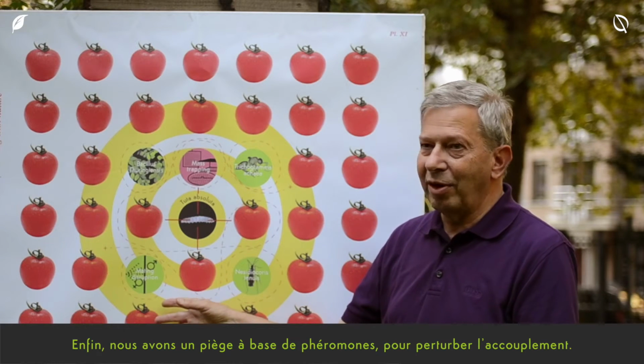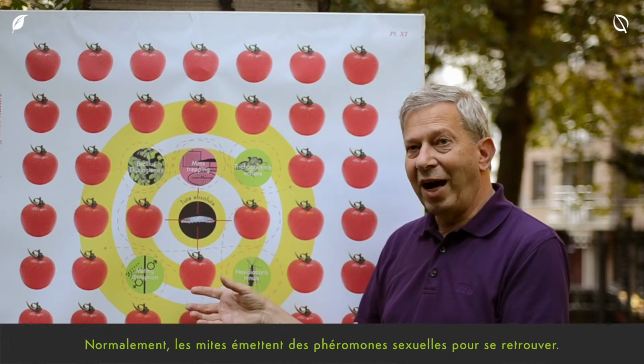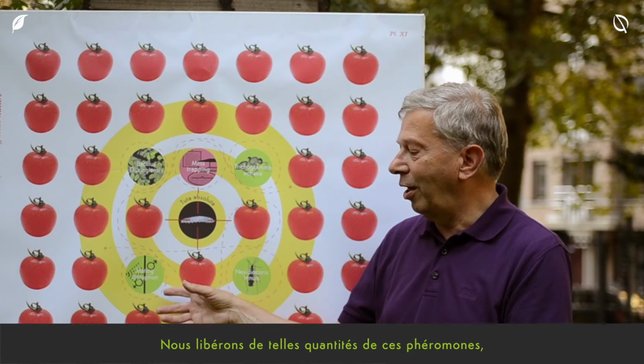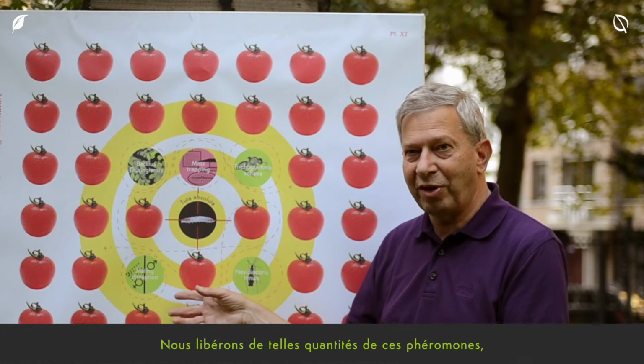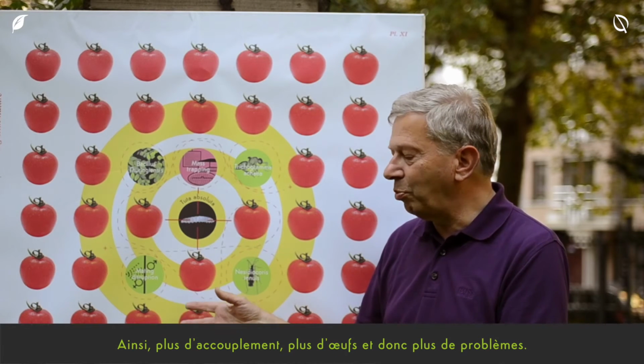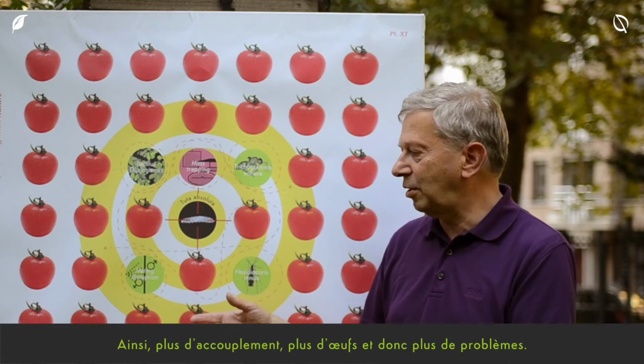At last, we also have a pheromone technique called mating disruption. Moths find each other by releasing a sex pheromone, but in this case, we artificially release so much pheromone that male moths cannot find female moths. That way, they don't mate and don't lay eggs and don't have any progeny that causes any trouble.